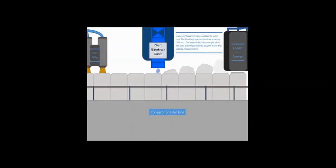So here's an illustration. What we're going to do is give you a nice static view of what a system looks like. This is a crude drawing because I did it, so it's not the best in the world. On the left, we have the can filler. In the middle is the Chart NitroFresh doser. And on the right, we have the capper or the seamer, depending on whatever you want to call it.